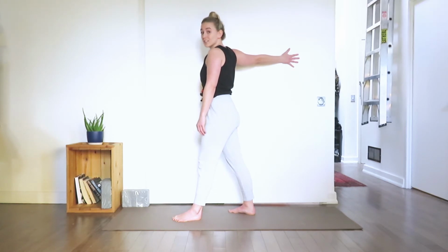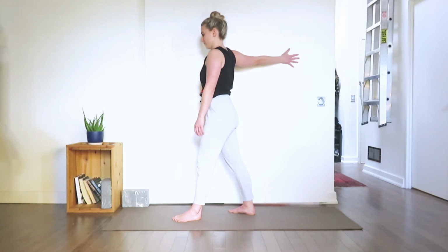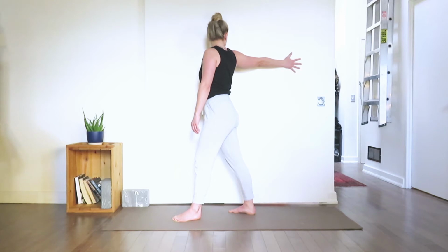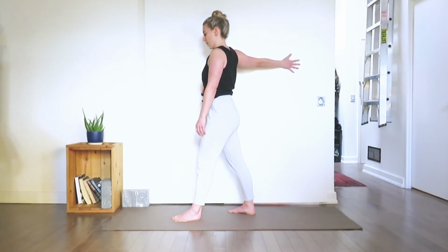This is a lot for myself because I get really tight in my chest when I'm working at a desk all day. This is really sensitive. So if you feel like it's a little bit too much, come out a little bit, take a couple breaths, and then move back in. Good. Listen to your own body. One more breath.